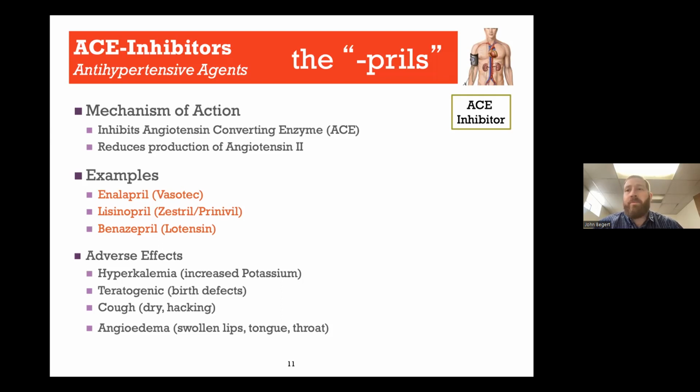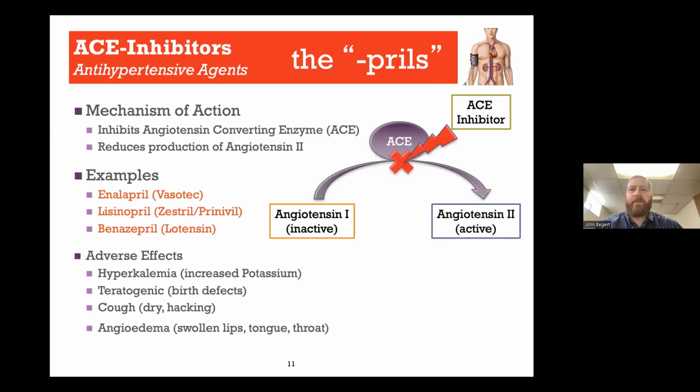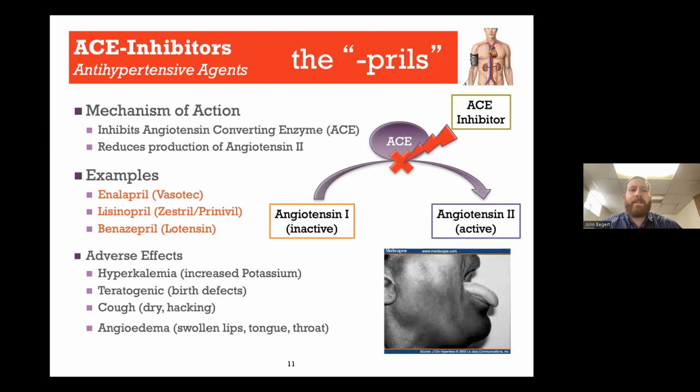Benazepril, ramipril, quinapril. There's a whole bunch out there. They all work the same. Nothing really different between them. As far as dental implications go, there aren't really that many. And I have a graphic here I should probably go through. So after I talk through the ACE inhibition there, I have a picture of angioedema here only because it's involved in the mouth, not because it necessarily has anything to do with what you're doing dental procedure wise.